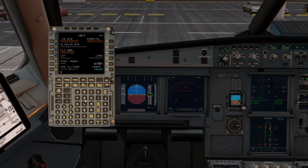Today our departure is from EGLL, and we're heading down to LPFR. The flight number today is a Speedbird, so BAW, and we're going to be 45 Bravo for today's flight. We'll start aligning the IRS as well. Cost index today is going to be 5, and our cruise for today's flight is going to be flight level 330, so we're going to enter that.